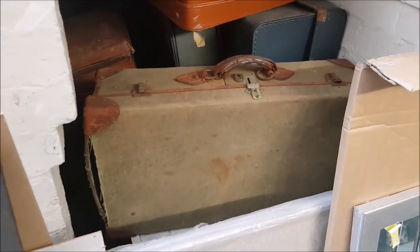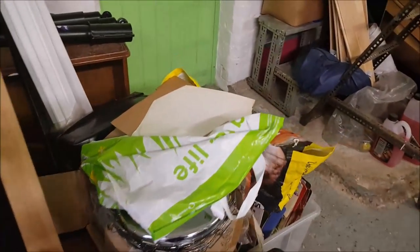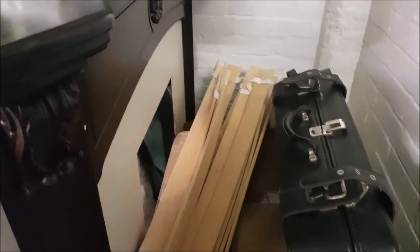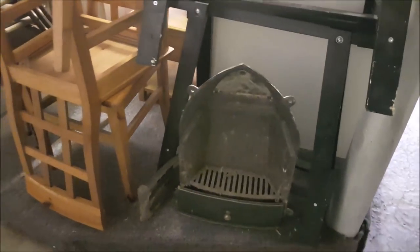Suitcases in there. I know I've said it before, but it's always the memories that when you look at things like this, you know, it's who used to own them, you know. It's amazing. Let's have a look around here. I have had a quick, brief look round to start with. Got some LPs, some old vinyls there. I have had a quick look round, but not a proper look.